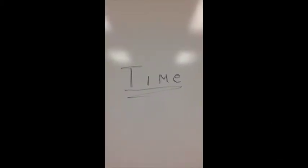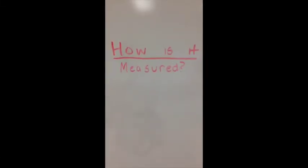Time. Some of us seem to have too much of it, others can't seem to find enough time in the day. Time is a very important thing to keep track of. Can you think of a couple reasons why we need to keep track of time? Time is measured. When starting to tell time, there are three important units that you need to keep in mind.